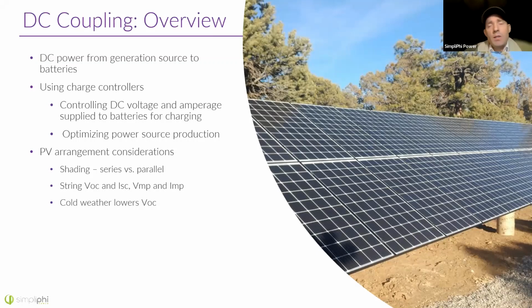There are some considerations to think about with DC-based systems. And as you can see in the bottom left of that picture there, there's a little bit of shade on that panel there. When you have panels connected in a DC format, you string them into series that we call strings. So we have a number of panels connected in series, and those panels connected in series can only output power if all panels are producing current. And so if you end up having shading on one panel, it can affect the entire string.